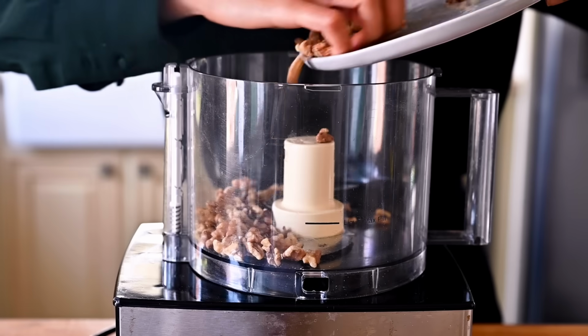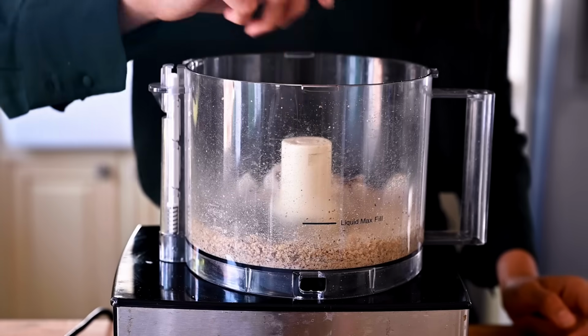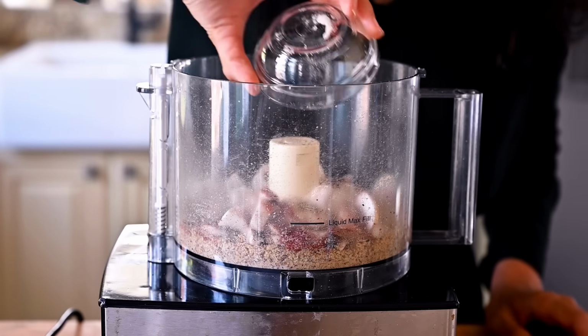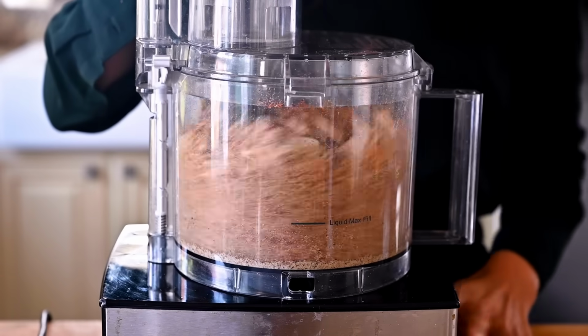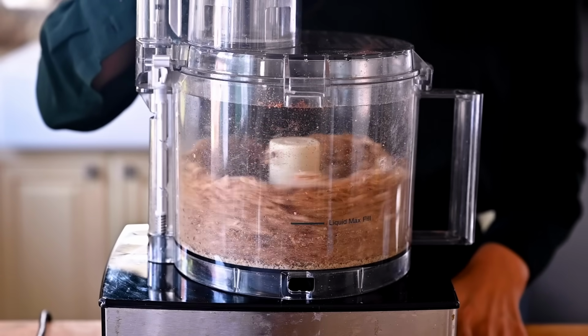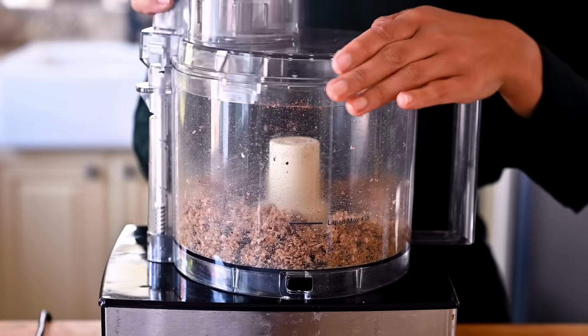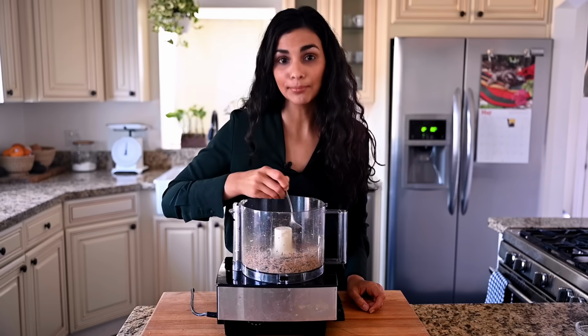We're gonna pulse the toasted walnuts in a food processor several times until they're minced, and then toss in the mushrooms. Season with salt and pepper and a Mexican-ish spice blend. You can find the exact spices and quantities in the blog post, and then just pulse a few more times until the mixture is very finely chopped, but you don't want to blend it completely, otherwise it'll get sticky. Oh, and just a tiny bit of lime juice to bring all the flavors together. Moment of truth.